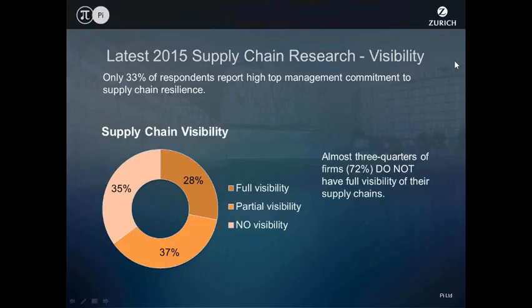So what else does this study say? And by the way, again, I'd encourage reading it. I could spend an hour just on the study, but then I'd be in deep trouble with Andy and the team here. But let's look at visibility from the study. So 72% in our study, and by the way, 500 plus companies responded to this. They're mainly mid to large size companies, mainly out of Europe and US, but clearly they're looking at supply chains over the world.